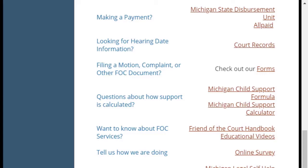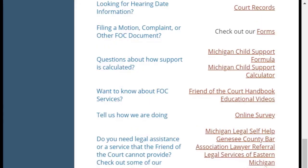A couple other important partners for us. YWCA of Flint is an important partner for the Genesee County Friend of the Court. We worked with them in the past to do trainings regarding domestic violence for our staff here at the Friend of the Court, and we have trained their staff about Genesee County Friend of the Court procedures and just an excellent partnership. So if anybody has any issues where the YWCA may be of benefit, we have their information available here as well.